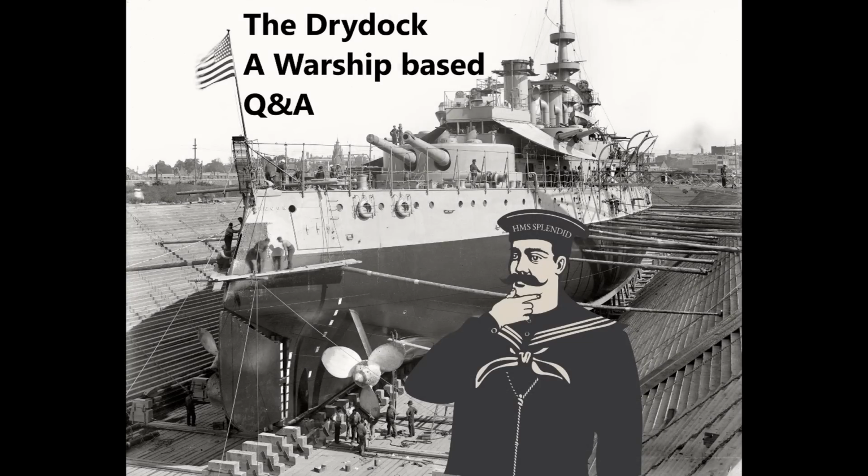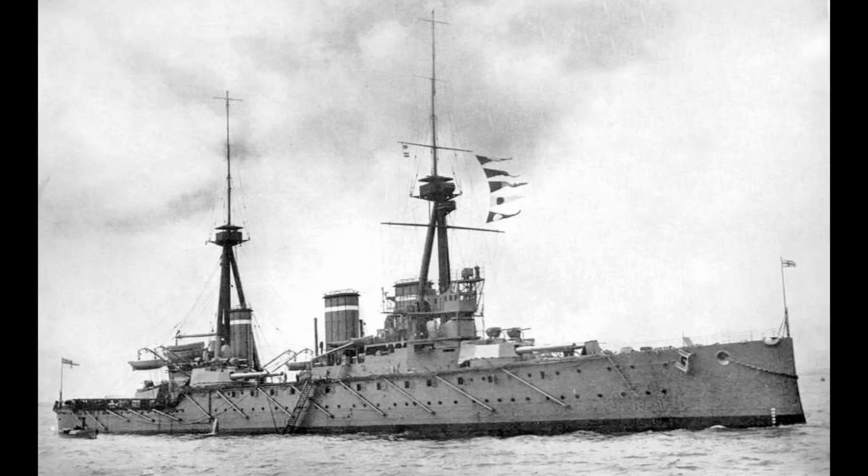So Long John asks, the Invincible class were poorly protected because they were designed for fighting cruisers, but up against coastal battleships, how do you think they would have fared, or even against a very lightly armoured ship such as the Espana-class dreadnoughts? So against almost, not all, but almost any of these ships, the Invincible class will still suffer from the single biggest weakness that it has when it faces off against any capital ship, which is that its armour isn't designed to resist capital ship guns.